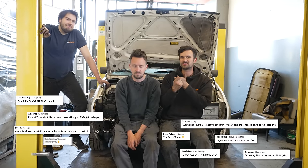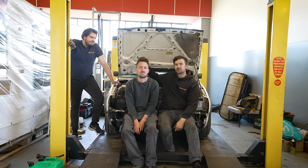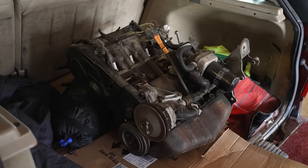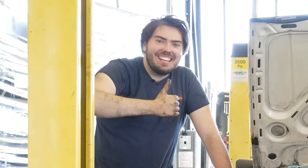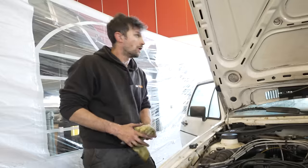180, VR6, K20, but we kind of want to keep this original. So I've asked Edwin to find another 8-valve. I bought an engine sight unseen and we don't know how many miles are on it. Why do you do this? So we're going to get the new engine, throw it in the car, and then get it running.